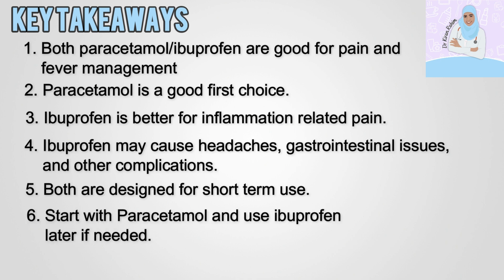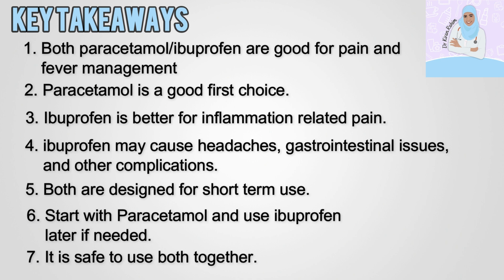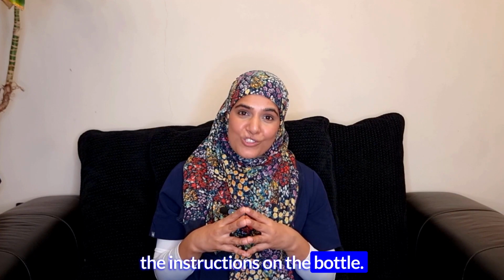Finally, start with paracetamol for generalized pain. If this is ineffective, move on to ibuprofen. Remember, they can both be safely used together, but you do need to follow the instructions on the bottle.